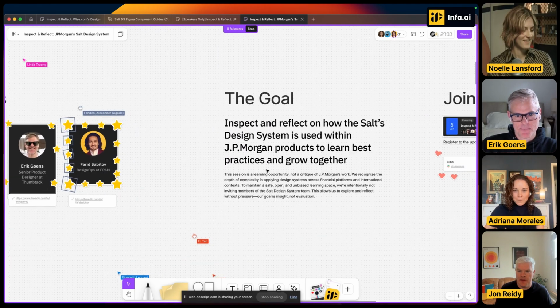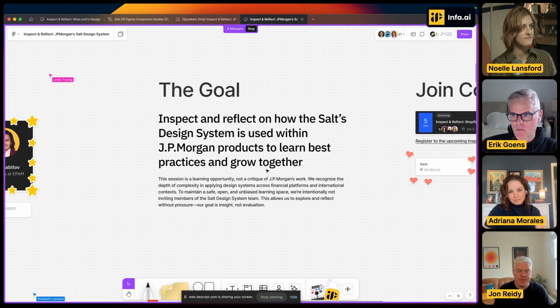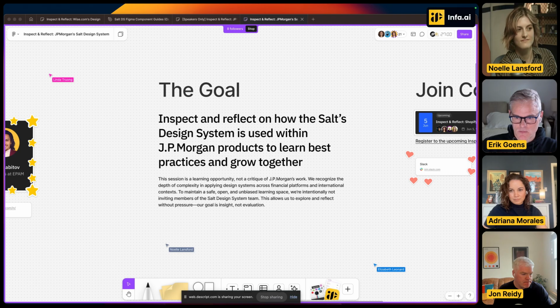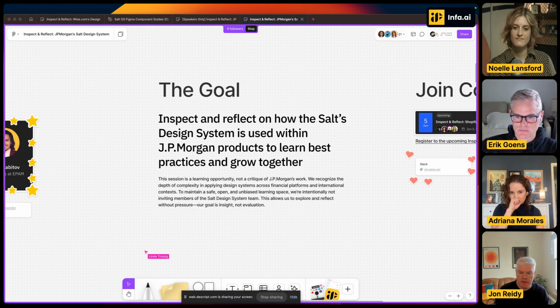The goal for this session is to inspect and reflect on how Salt Design System is being used within the JPMorgan products to learn best practices and grow together. One important thing is that there are a lot of design systems within larger organizations, and this is the case for JPMorgan. We went through the Chase, the actual B2C consumer-facing product. Unfortunately, Salt Design System is not being used there yet, but it will be great to cover that and talk about how to manage this situation with large enterprise organizations when there are multiple design systems.